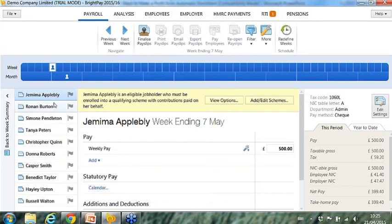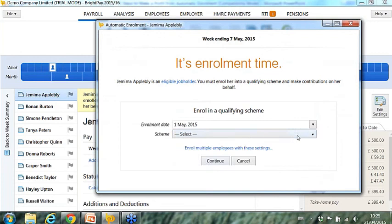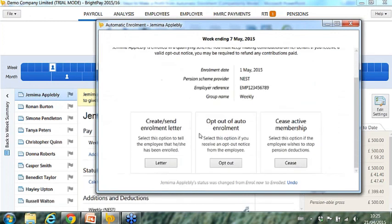So if we just take our first employee here, Jemima Appleby, and click on View Options, we can see here that she is being assessed as an eligible job holder. So we have the option to enroll her, to postpone her, or to mark her as exempt. In this instance, we will enroll her. So simply click on Enroll, select the scheme you wish to enroll her in and the applicable tax relief, and click Continue. Once an employee is enrolled, BrightPay will then automatically create your enrolment letter for you.